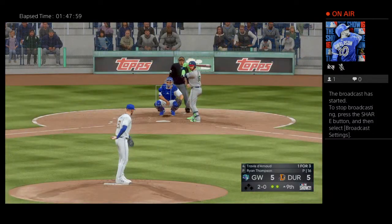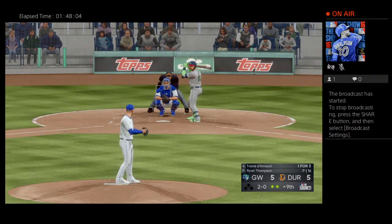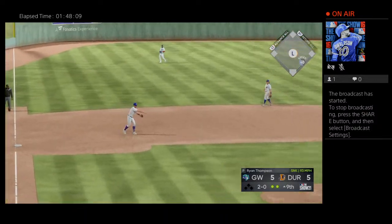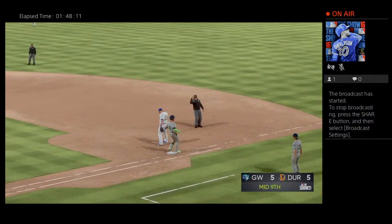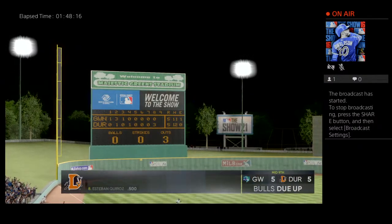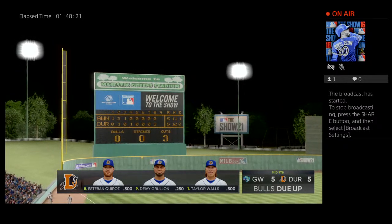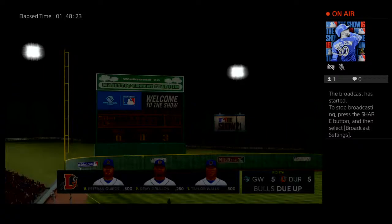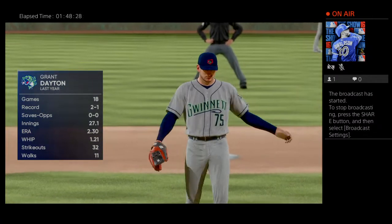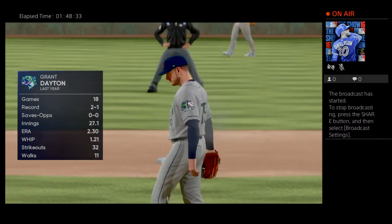Two out, nobody on. To third. Fielded cleanly. Throw cleanly into first, and that ends the inning. So they breeze through this half of the inning. We'll see 8, 9, and 1 due up in the bottom of inning number 9, and we are all tied 5-5. Grant Dayton comes on to work on the mound, hoping to send this one into extra innings. Number 75, Grant Dayton.